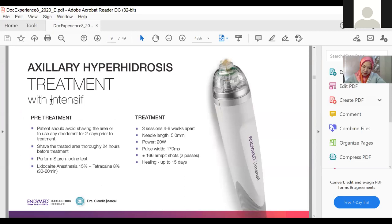Pre-treatment, patients should avoid shaving the treatment area for 24 hours before treatment. Starch tests should be done with the iodine test. Lidocaine anesthesia should be applied. It's mandatory because it's quite painful. Number of sessions is 3, given every 4 to 6 weeks. The needle's depth penetration should be a maximum of 5 millimeters. Power should be no less than 20, and the pulse width up to 170 in order to have better thermal conduction. And we're using abundant numbers of shots, 2 passes altogether on each side of the axilla.